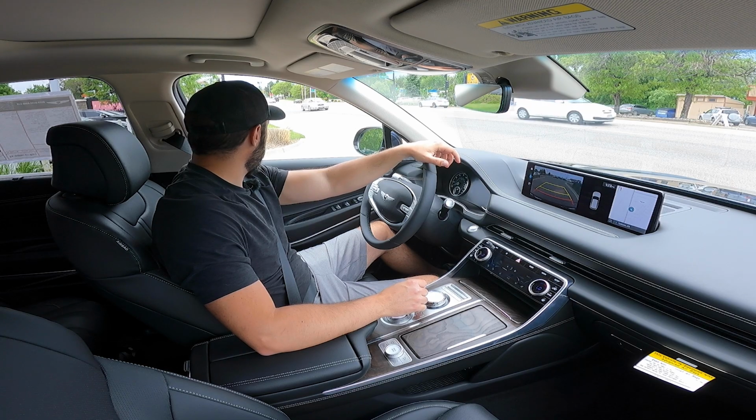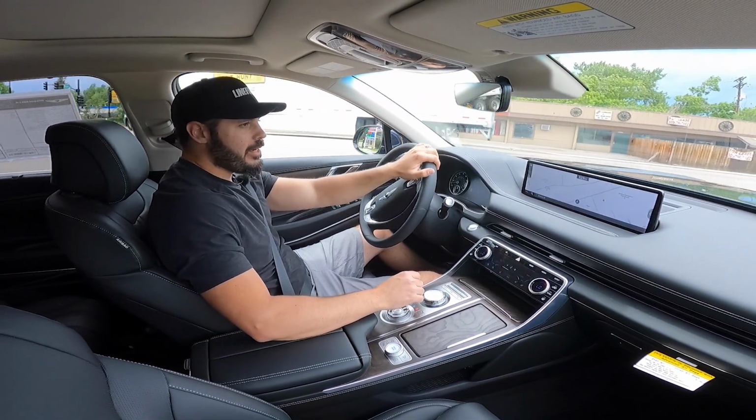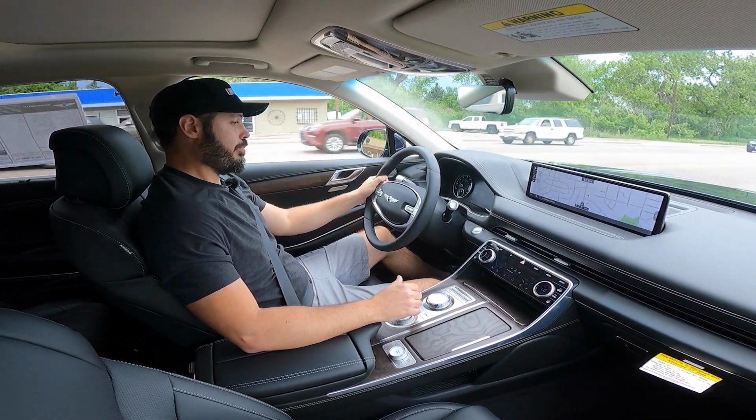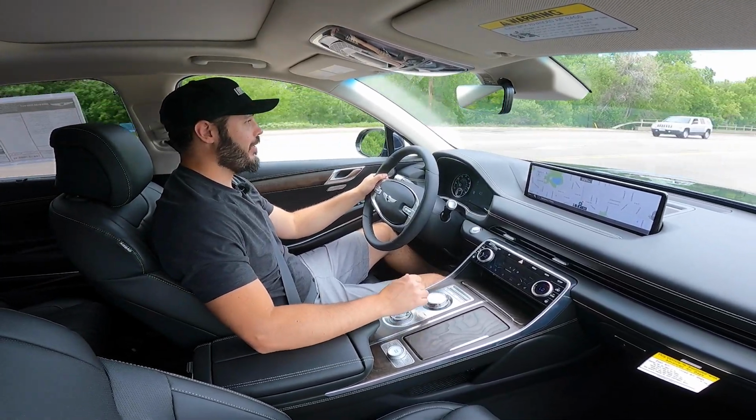Alright guys, setting off in the 2023 Genesis GV80. What a beautiful SUV this is. And it pulls pretty hard. I have it in sport. I didn't even notice. It pulls pretty hard.